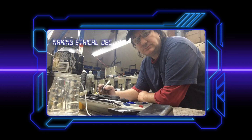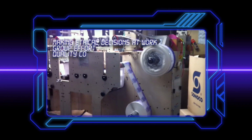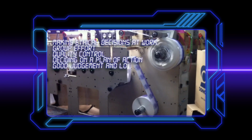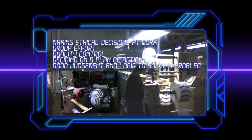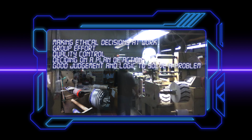Problem-solving task. Here's an example of a problem-solving task project. A number of us co-workers were working on a new project, a complex job that had not been done on the press. The production manager established the material to work with and felt that this would be suitable. As the setup proceeded, we encountered numerous problems. This caused hours of downtime. We were all brainstorming how to make this work.